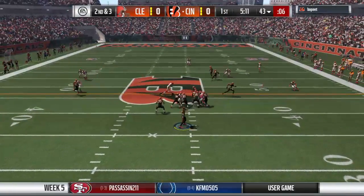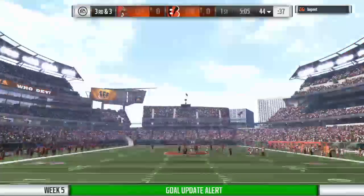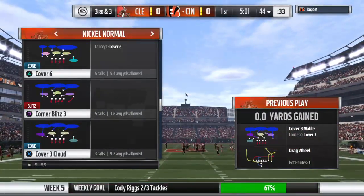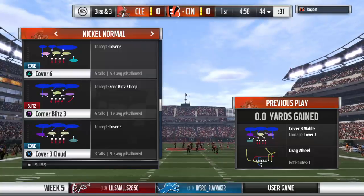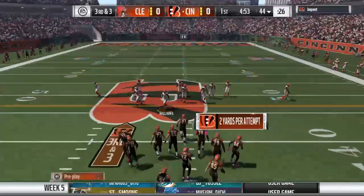Second down, Dalton. And caught, right side, Green. No gain that time on the completion, and it'll be 3rd down. And here's the starting crew defensively for Cleveland. You have to love Jamie Collins. You can use him just about anywhere on the defense. Inside linebacker, outside linebacker, defensive end. He might even play a little bit of safety if you give him the chance.